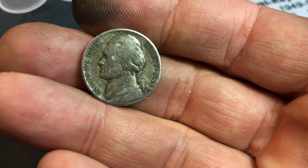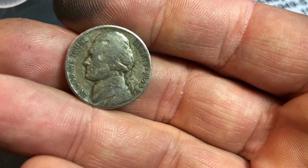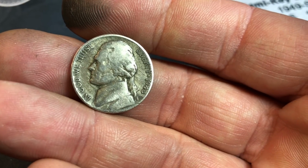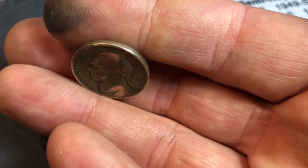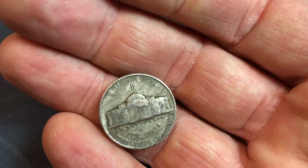And it's a 43. So if my memory serves me, we need a 43D or a 44S. So we need this to have the Denver mint on the back. And it's a Philly. They almost always are Philly when they're 43s, but we'll check it for the 43 over 42, which I don't see, and we'll check it for the doubled eye, which is usually tough to see because of the wear on these coins. And I don't see it either.